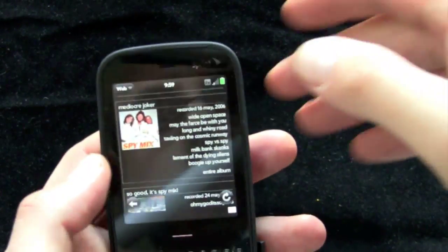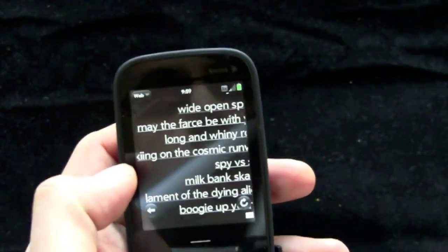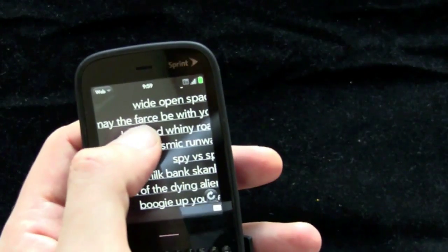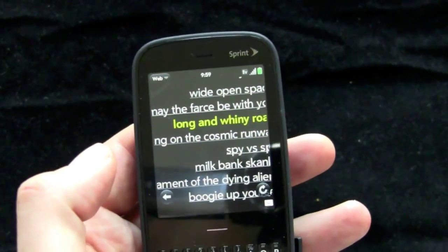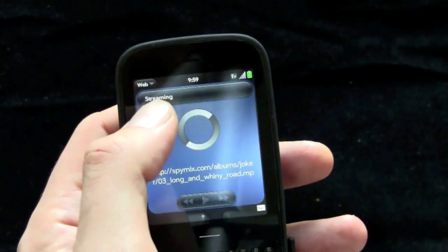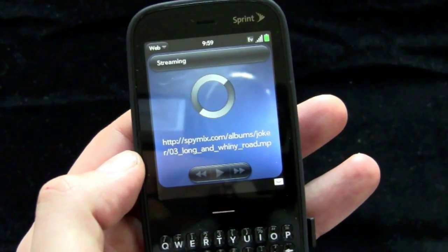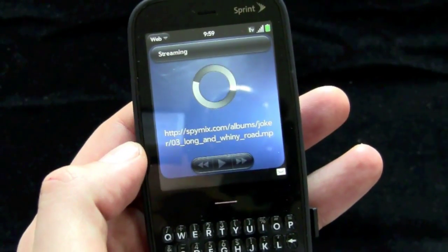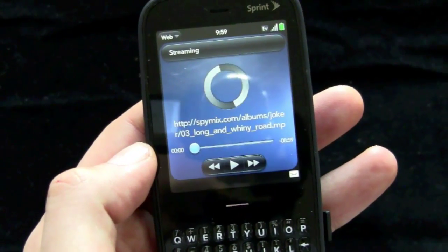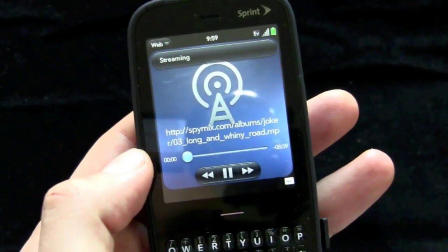All right, and we'll take a quick look at how the Pixi and WebOS, the browser, handles audio files. We'll download an MP3 file here, Long and Windy Road, Spymix Classic. And so it brings it into a window that says streaming. It's sort of streaming, it's HTTP streaming. It's not actually streaming media, it's just an MP3 file that if you downloaded in a desktop browser, depending on how you're configured, you'd either have it pop open your media player or it would just play inline. And so this is like inline playing.